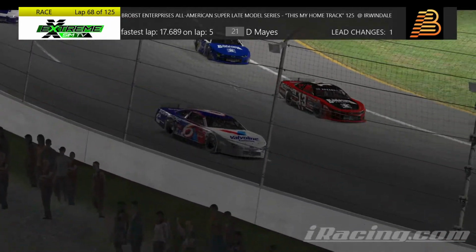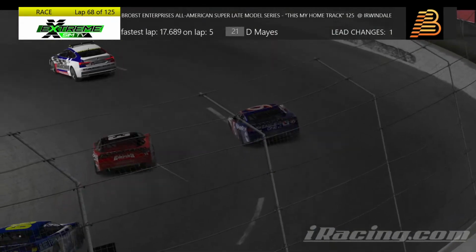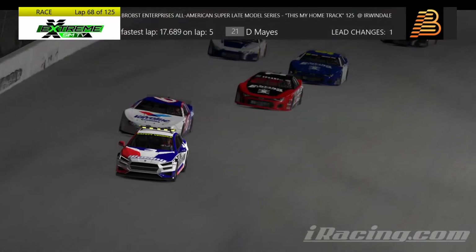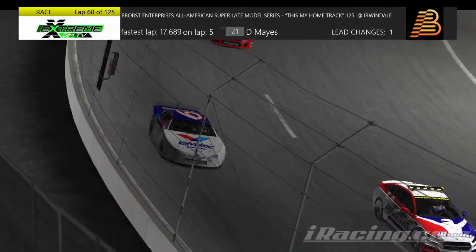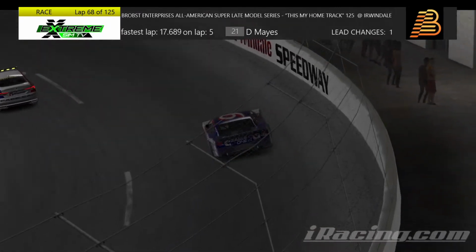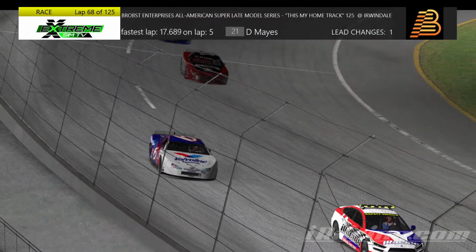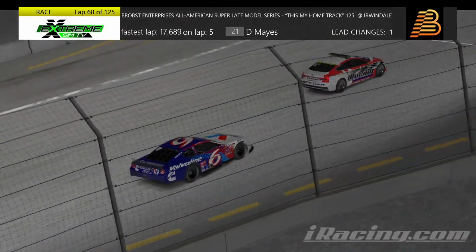Lights are out on the pace car. We're ready to go. Over halfway complete here at Irwindale. And they're going to put the lights back on. Give them a little bit more time to bunch back up here at Irwindale Raceway. We should get ready for a restart. Coming for the restart here momentarily. Field two by two.